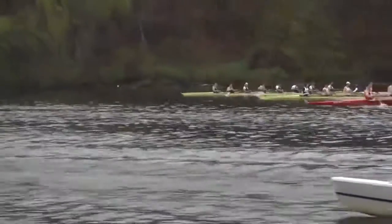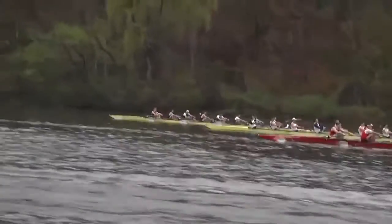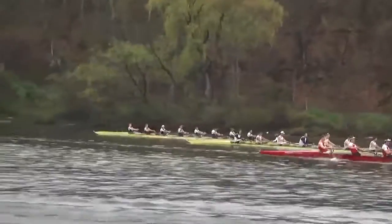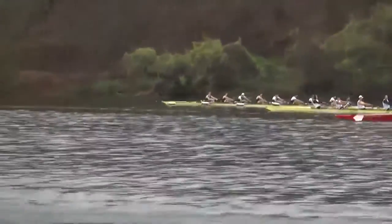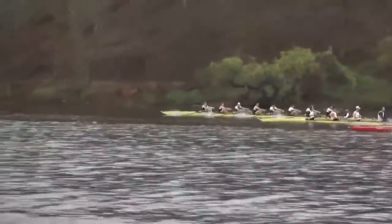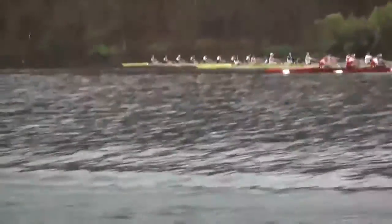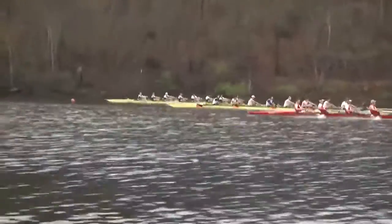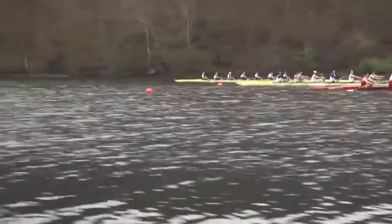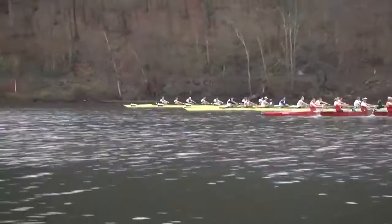Cornell looking like they have the lowest stroke rating here, maybe matched with Yale. Princeton running a couple, maybe 1 or 2 beats higher. And all three crews looks like almost maintaining their stagger here, their starting stagger coming through the turn. This will really be the telling point right here. Yale coming through first on the outside, approaching the 1,000-meter mark. Fast race. If you're going to move, you got to move quick.